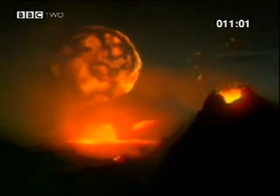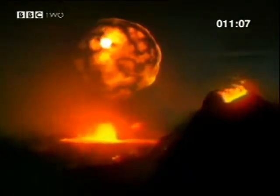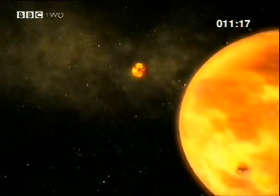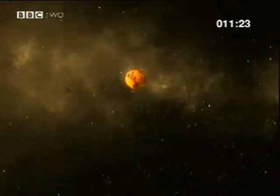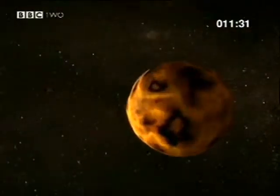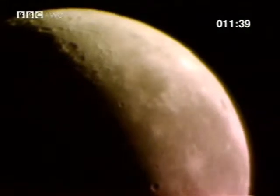Within a year or two, there was a molten Moon orbiting a molten Earth, but 20 times closer than it is today. The gravitational pull between Earth and Moon was so strong that the Moon's rotation was held in a position so it always faces Earth the same way. That means each time the Moon orbits the Earth, it also rotates once on its axis. That's why, from Earth, we only ever see one side of the Moon.